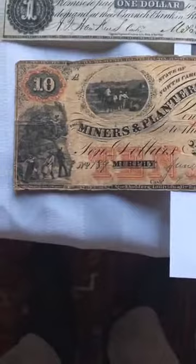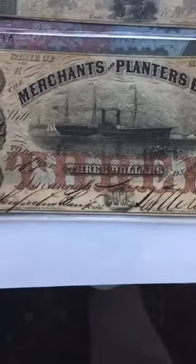This one is from the Merchants and Planters Bank, state of Georgia. There's Henry Clay. My ancestors might have carried this very bill. I have ancestors from Georgia.